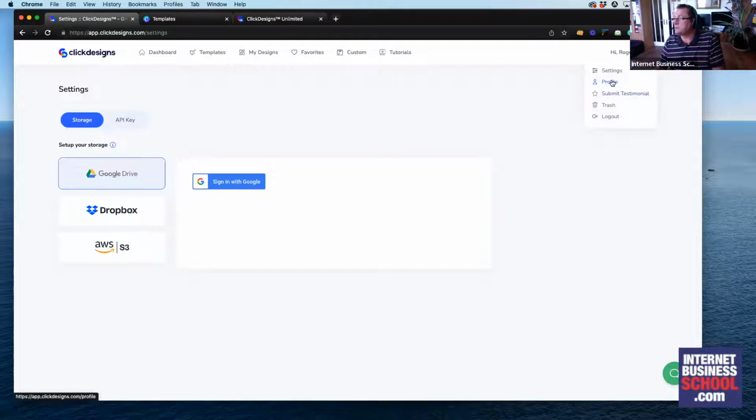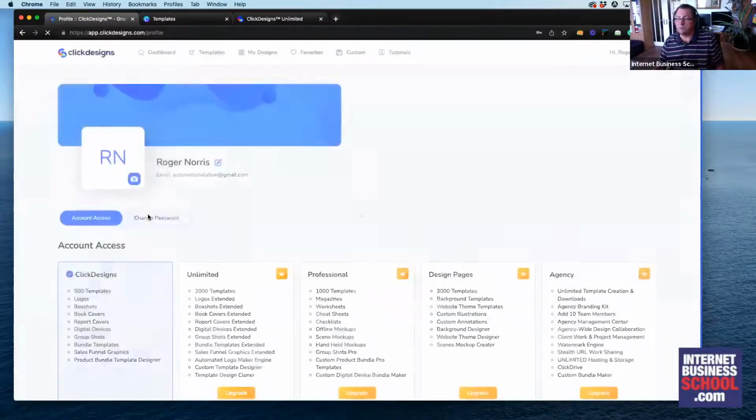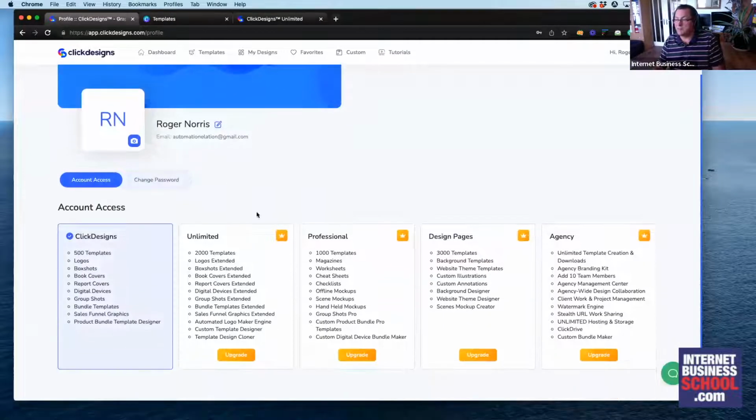What else have we got? You can set up your profile bit. This is where you can zip through to different levels. The upgrade buttons don't work for me because I haven't got payment details popped in here. So they can go up from basic to unlimited, which gives you extra functionality. The professional gives you even more.